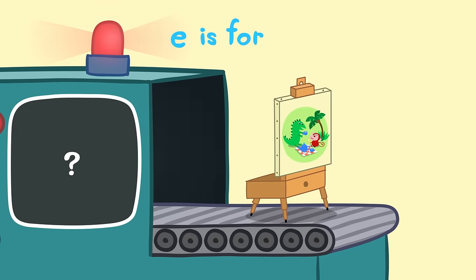E is for... That's right. E is for easel. This easel is holding a very pretty painting, don't you think?